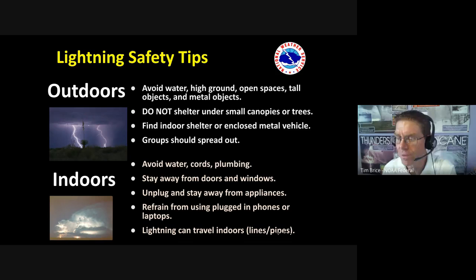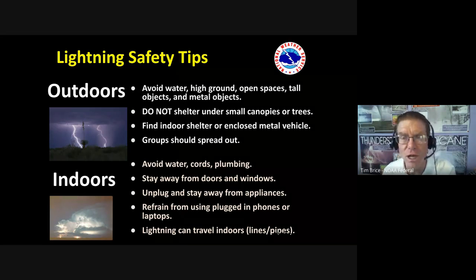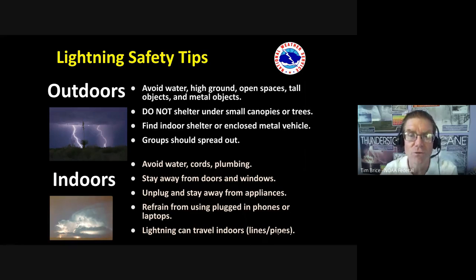So people will ask, well, how long do I have to stay inside? What you do is, when you hear thunder, when thunder roars, go indoors, and look at the clock. It's got to go 30 minutes when you haven't heard thunder anymore, and then it's safe to go back out. So if you're inside and you hear thunder and you start the clock, and 20 minutes later you hear thunder again, you have to start the clock over until you go 30 minutes without hearing thunder. So when thunder roars, go indoors, and then wait 30 minutes until you haven't heard thunder anymore. Then it's safe to go back outside.